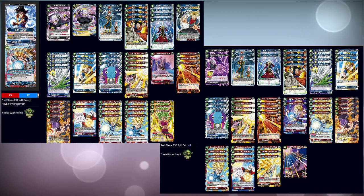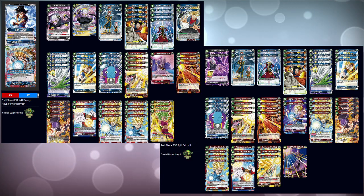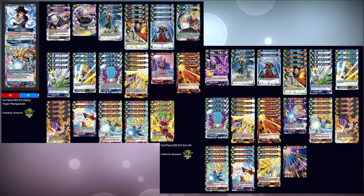And for our second place, from Eric Hill, he ran a little bit more of a standard list with 2 Digging Deep Vegetas, but he also opted to include an interesting tech card for the format, which was Ghost Attack Sun Gotenks. He also opted to play a single copy of Lightning Fast Hit. Be interesting to see how many different games that he took with this card, just from the surprise factor of it.